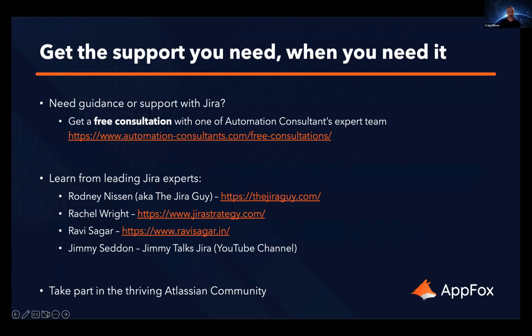In addition to that, we have a number of experts in the Jira field, and one of them, Buhl-Nielson, is speaking at JiraCon today. A fantastic resource. Definitely recommend checking out his website, in addition to other great experts, including Rachel, Ravi, and Jimmy, and there are many more. And then finally, with the Atlassian community, we are very blessed that we have such an engaged and active community. So if you have general questions, you again can post your questions there, start a discussion. There's always people on hand to help. So yeah, there's lots of resources to help you if you need it.